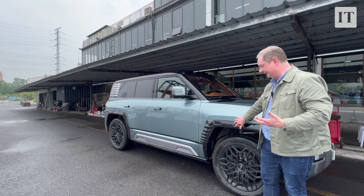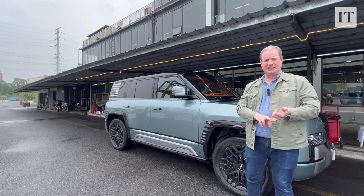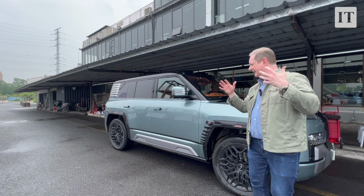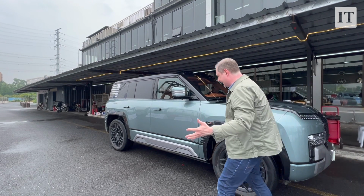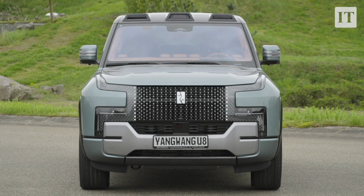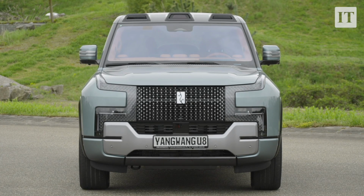So this U8 goes up against stuff like the Range Rover, like the Mercedes G-Class, even maybe the Hummer. It is an absolutely enormous 4x4 that clearly takes some styling inspiration from the likes of the Land Rover Defender and some other cars along the way, and is absolutely huge. This is actually longer than a Land Rover Defender 130, which is the biggest one.